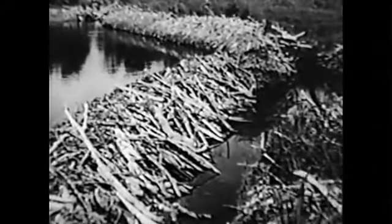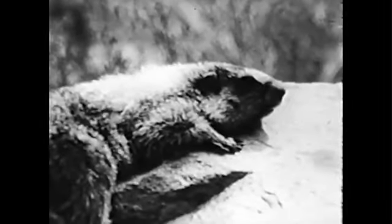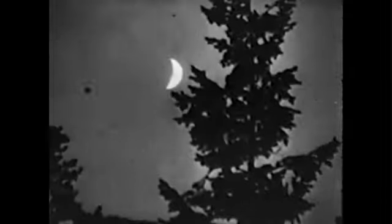You'll glimpse intimate and tender moments in his private life. You'll watch nature's original construction engineer at work. Meet other remarkable residents of Beaver Valley. The chipmunk, the marmot, the raccoon, and the irrepressible otters, merriest madcaps of all. All this, Beaver Valley and Cameras in Africa, next week with Walt Disney.